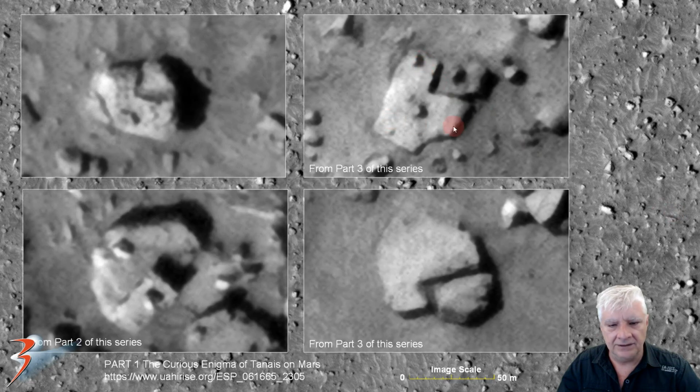Now check those out from part 3, and this one here from part 2. L-shape, smaller block, same over here, and this one slightly elevated.